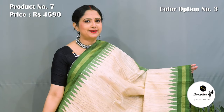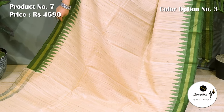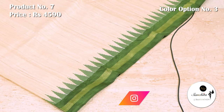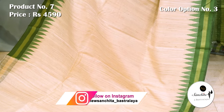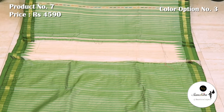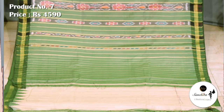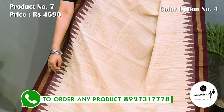Ghicha Tussar with bottle green. Contrast green pallu in ikat weaving. This is a blouse piece with sleek saree line. Another elegant Ghicha Tussar silk saree with contrasting coffee brown border along with temple design.